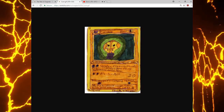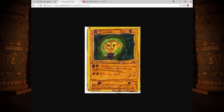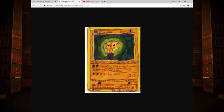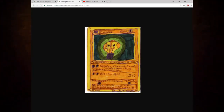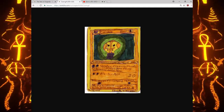But this is definitely an electric Pokemon. It's got Electric Jolt and Harden. So he was basically trying to make a better version of... I forget what that Pokemon's name is. It's the Cocoon Pokemon from Gen 1. I forget its name. Sorry, I'm not that big into Pokemon.